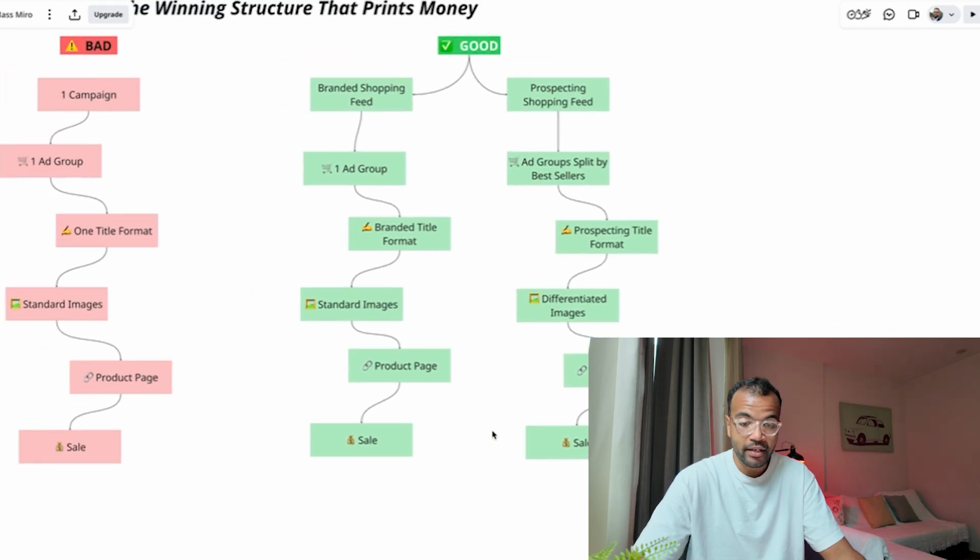Once you structure your shopping campaigns like this, scaling becomes predictable, not stressful, and your best sellers will stay your best sellers. Your weaker products don't drag you down, and you're actually able to get rewarded by Google's algorithm instead of just being punished for setting up some ads like this, but you're not being as efficient as you could be.